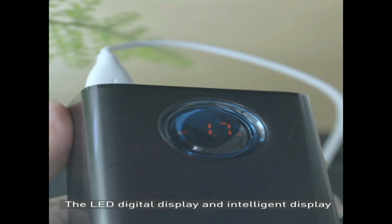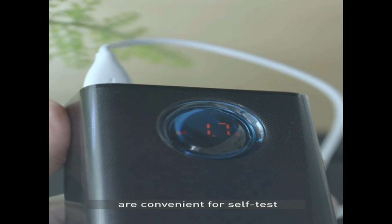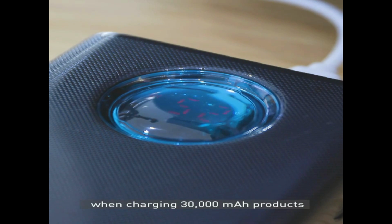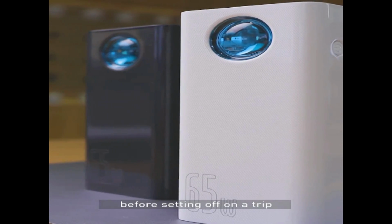The LED digital display and intelligent display for voltage, current, power, etc. are convenient for self-test. It can reach 52% battery in 1 hour when charging 30,000 mAh products. It will help us reduce anxiety about the problem of power supply before setting off on a trip.